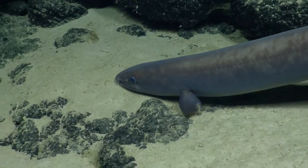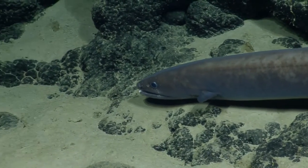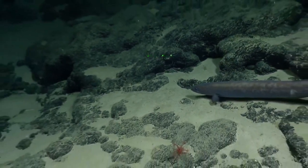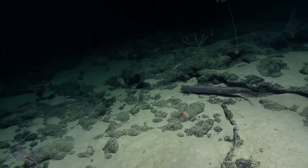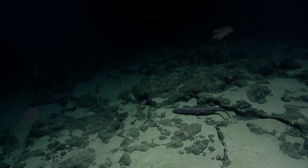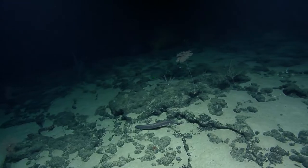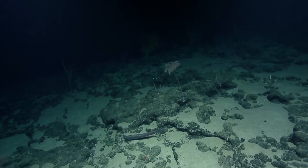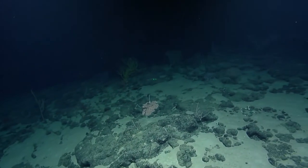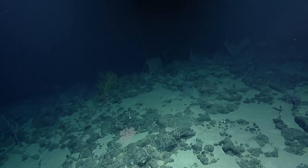That's a good shot of the side of his head. Beauty. Very nice. Okay, go wide. This might be synaphobranchus. Nice follow. Give him a little break. They do not like the vehicle. Yeah, loud and bright. Like you shook his head no. They'll open up their jaws real wide and shake their heads. That's usually when I leave.